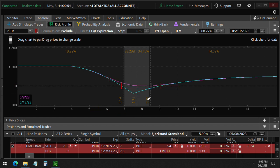The only way it is going to be a losing trade is at expiration. Well, we're actually going to probably take off the trade right after earnings, so it'll be May 9. And so at that time, the break even will be about 7.62.